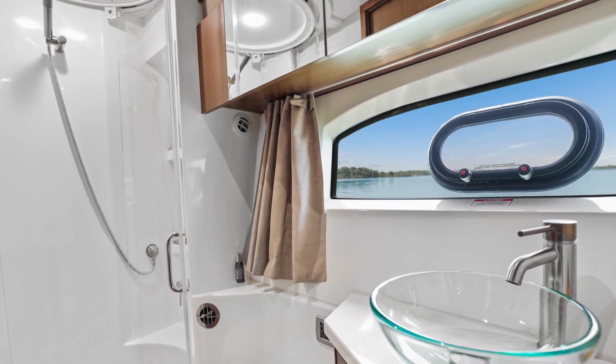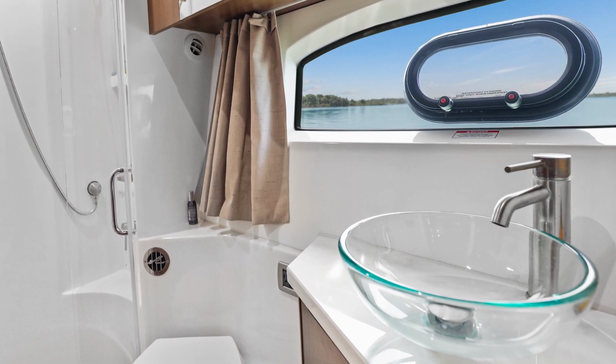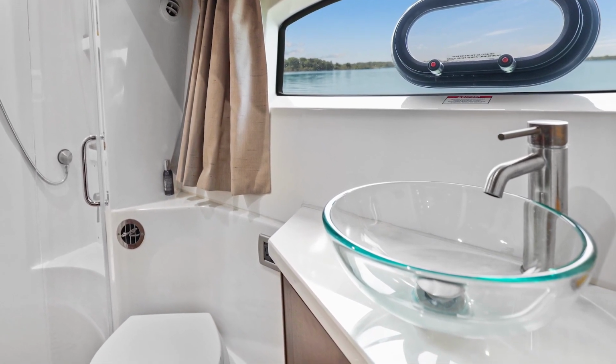The master stateroom has private access to the dayhead, which features a separate shower stall, vacuum flush toilet, and a vanity with a vessel-style sink.